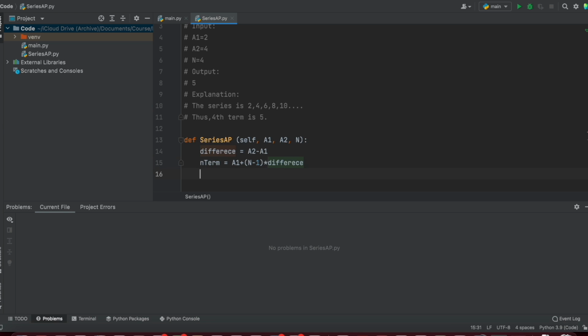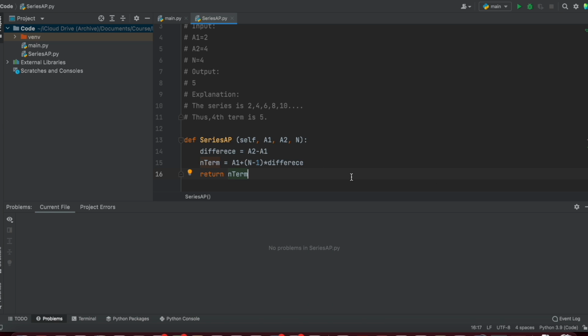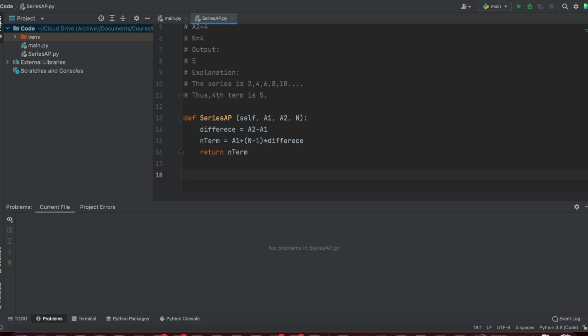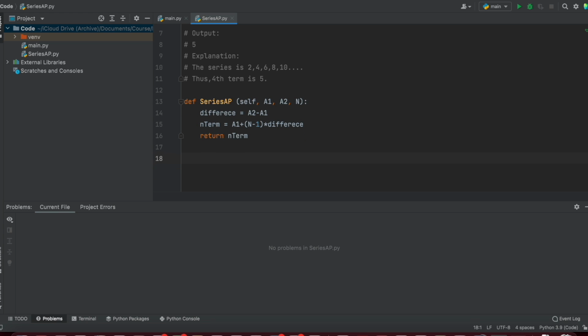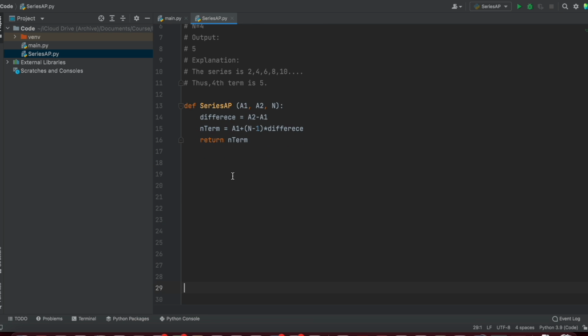That makes sense. And finally, we would like to return the n_term. So I will write return n_term, and our function is completed. Now let's test our function. First of all, I remove the self from here, because I had this function written before in a class, and since I moved it out of the class, you don't need to have self.